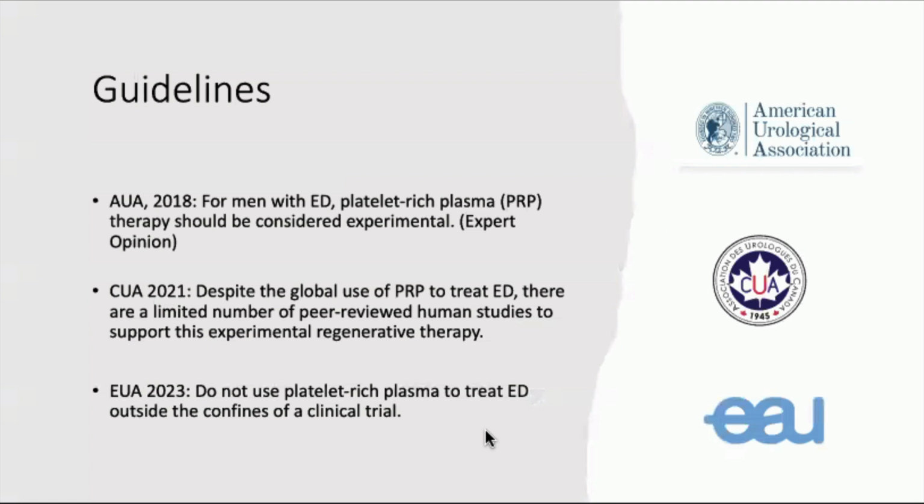Where does the guideline stand? The AUA guideline stated that for men with erectile dysfunction, platelet-rich plasma therapy should be considered experimental. The Canadian Urological Association mentioned that because of the limited number of peer-reviewed human studies to support this experimental regenerative therapy, they vote against it, or to keep it as experimental. The European Association of Urology was more direct, mentioning not to use platelet-rich plasma to treat erectile dysfunction outside the convenience of a clinical trial.